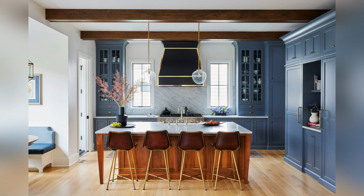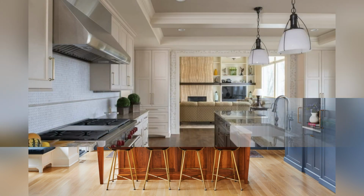Collected pieces, ceramics and antique lamps, in addition to art and textiles, and Quinn's melding of traditional and modern, masculine and feminine, bold and subdued, give the kitchen an inviting feeling of age and substance.